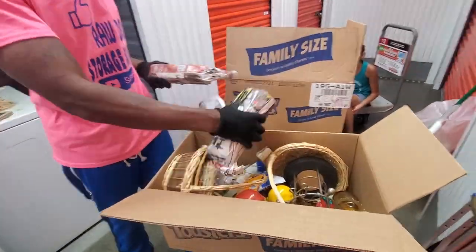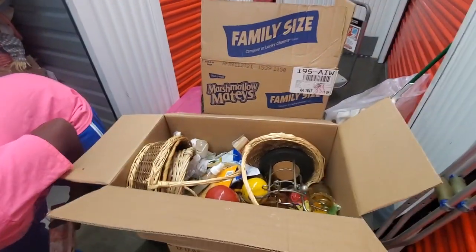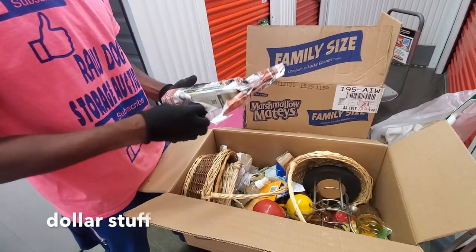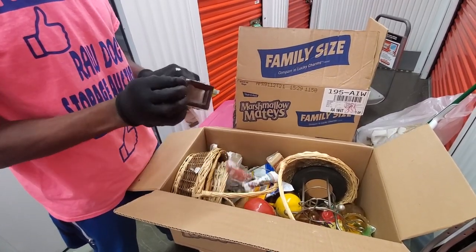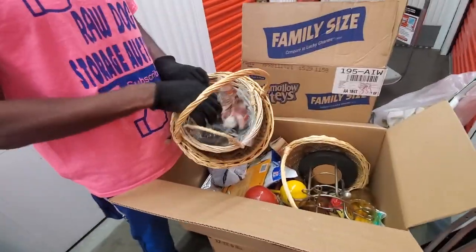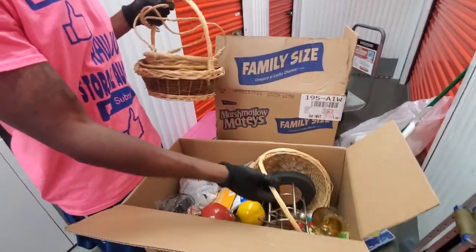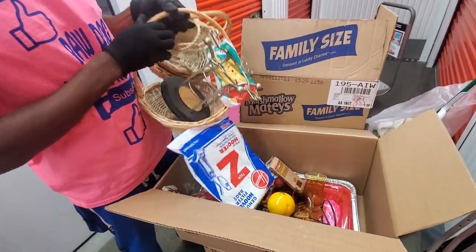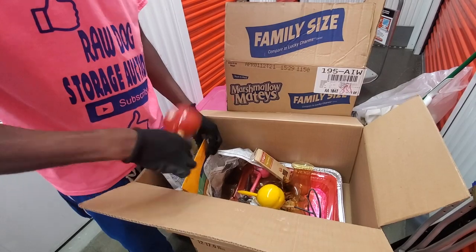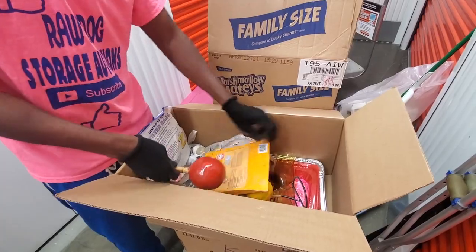Alright. That's this vase. $24. This is more Home Depot stuff. This is a little vase. Bunch of knickknacks, bunch of Easter baskets maybe. $1, $2, $3. This one, $4. Mexico. That's about it.